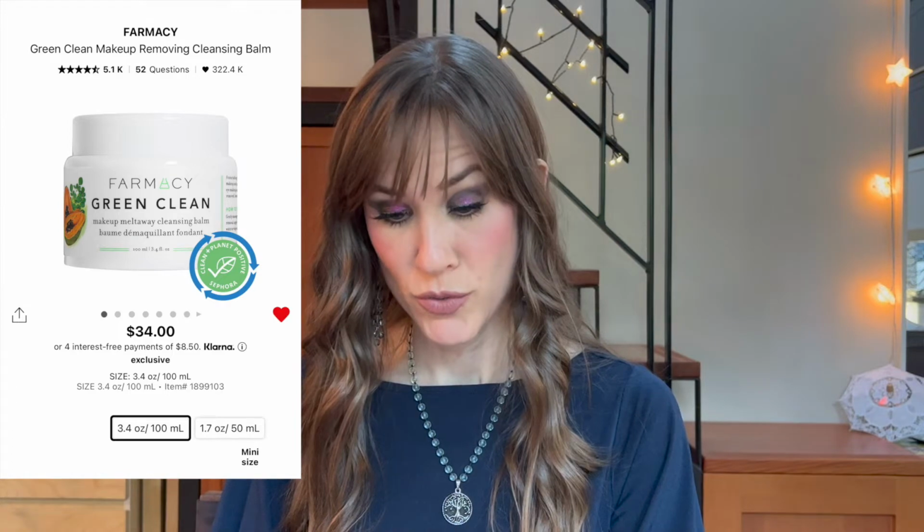And this one removes my eyelash glue. It's still not perfect, but it's the best thing that I've found. So I'm definitely gonna pick up one of those. Maybe even two because I go through them quite fast. At any rate, they do actually come in a mini size too if you wanted to try it, which is very cool.